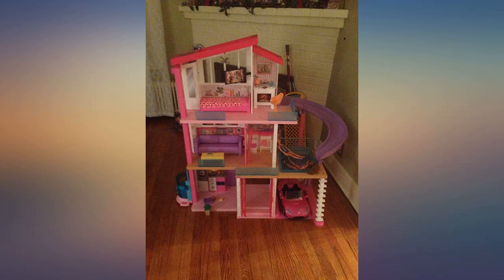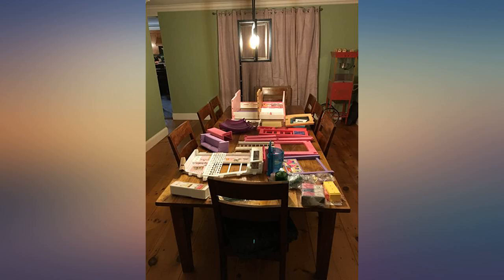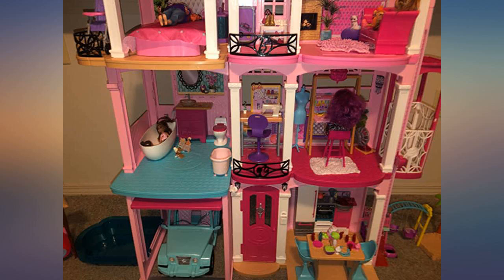My 6-year-old daughter is in love with her Barbie dream house. She has already played with it for hours and hours since receiving it 5 days ago. There are so many cool things about it. She especially loves the couch that turns into bunk beds, and the swimming pool.